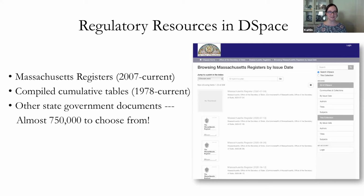I find stuff all the time in there when I do keyword searches, and I'm like, where were you when I was doing my research? So DSpace is really great. The keyword searching is really great. You can find lots of things in there.